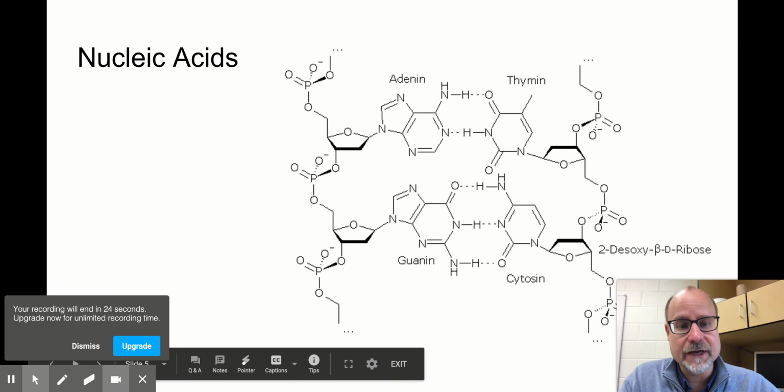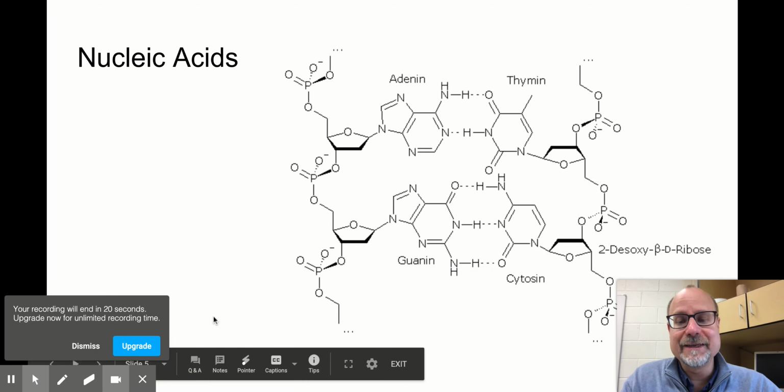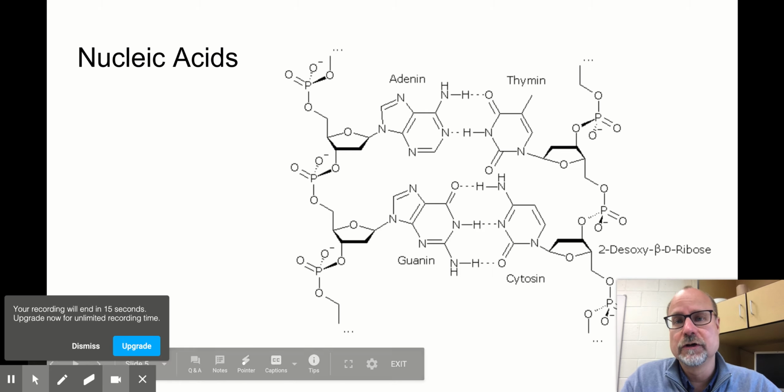All of these different scientists working together over all of these years put together the information that was necessary to figure out the structure of DNA.